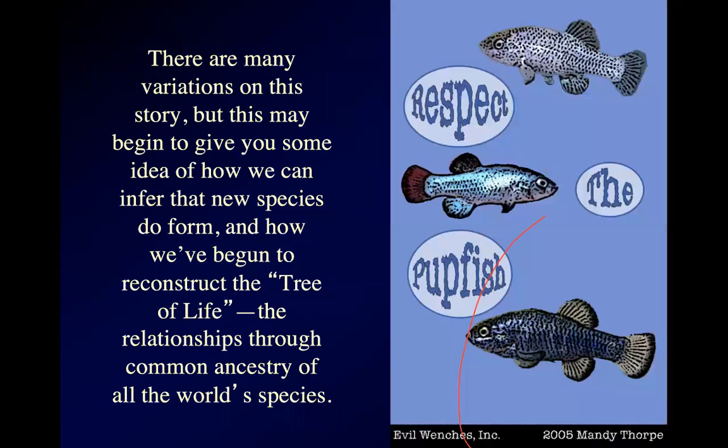There's tons of variations on this story, lots of different examples I could have given, lots of different wrinkles as to how this works out in practice. But this may begin to give you an idea of how we can infer that new species do form, and how we can start reconstructing the relationships of all the world's species, the way they're related to each other through common ancestry. We can reconstruct what we call the tree of life.